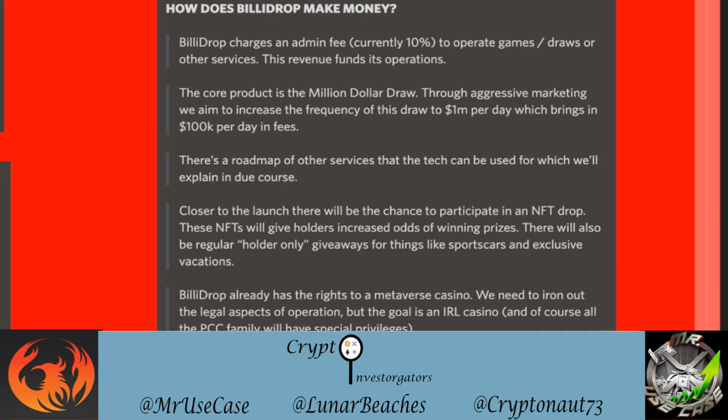There is a roadmap of other services that the tech can be used for, which they'll explain in due course. Closer to launch, there's going to be a chance to participate in some sort of NFT drop. These NFTs are going to give holders increased odds of winning prizes, and there will also be regular holder-only giveaways for things like sports cars and exclusive vacations. That's pretty cool.